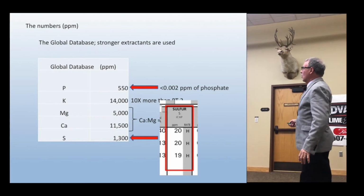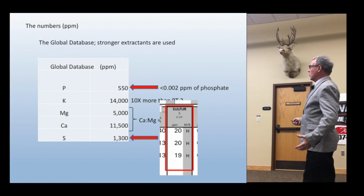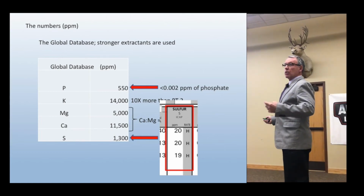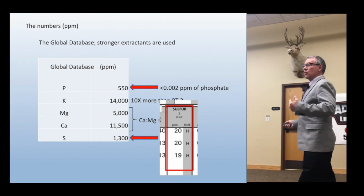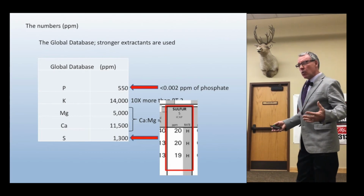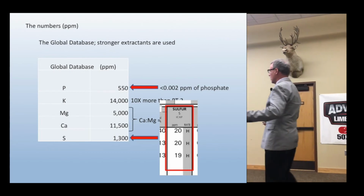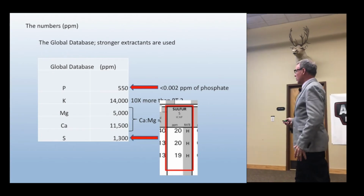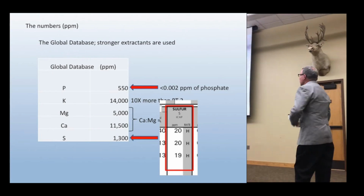Anyway, globally, all soils in the world are about 2:1, 2.2. 2.2 is what I got here in the Midwest. Globally, about 2.3 is the ratio. And I don't really know if you really want to try to control that. It would take a lot of calcium input to shift that number. It would take tons and tons and tons of calcium to move that number.